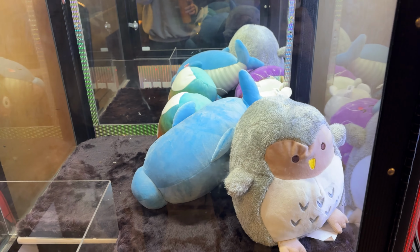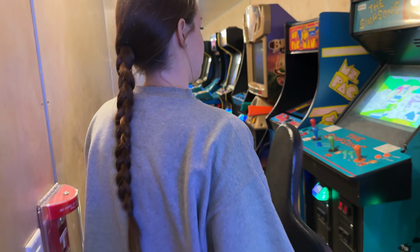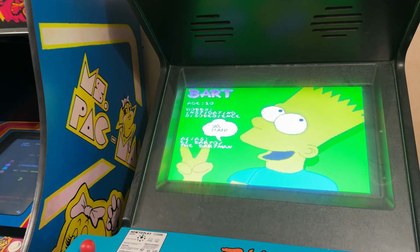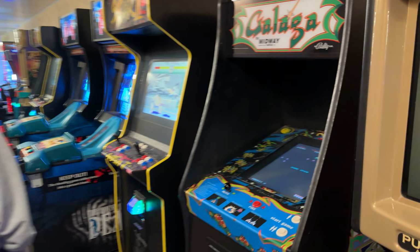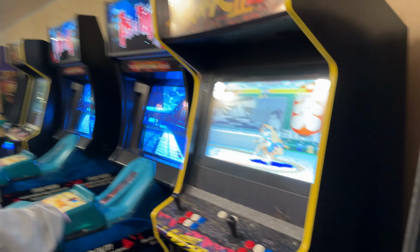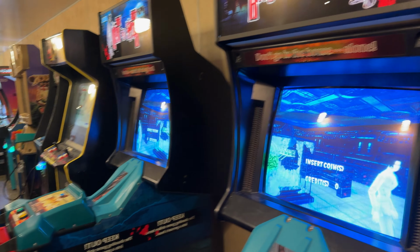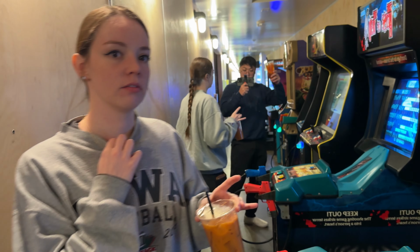Those are too heavy for that even to pick up. Yeah. Oh, I thought it was endless. It's a mirror. This one's fun. I played this one before. This is so old. It is. Pac-Man. Galaga. Street Fighter 2. Perfect. House of the Dead. That's cool. It's a fun little area.